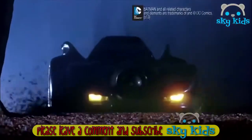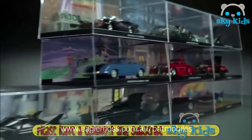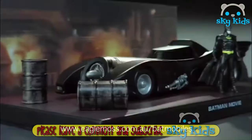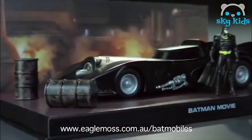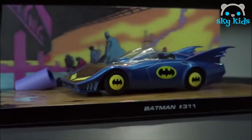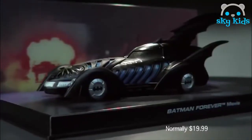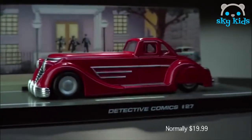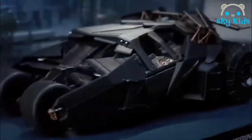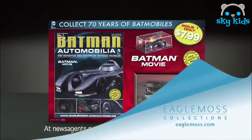Iconic cars, iconic scenes, with Batman Automobilia, the official Batmobile collection. Each highly detailed die-cast model is specially presented on its own display base against a 3D lenticular of original scenes. From the comics, to the hit TV series, to the blockbuster movies, they're all here, from 1930s retro to 21st century awesome, with a fantastic fold-out magazine. Part 1 is parked at your newsagent's now, just $7.99.